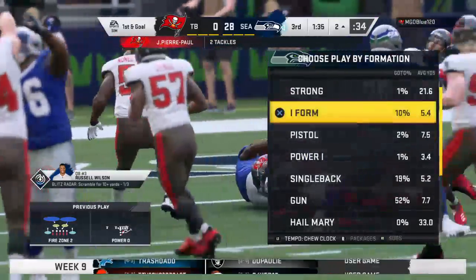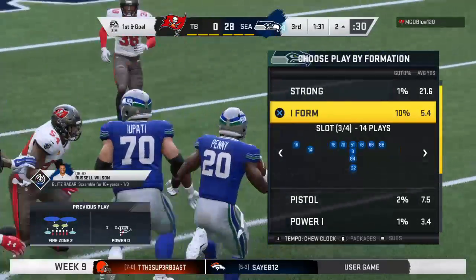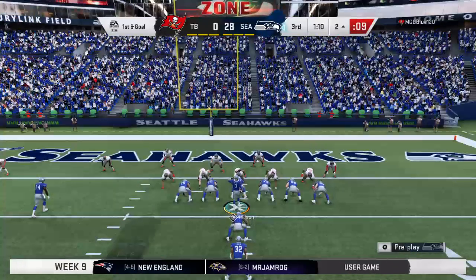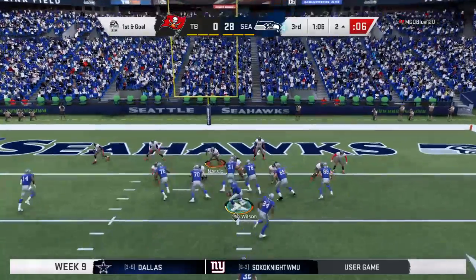Well, lots of praise on this drive, obviously. I know you're seeing what I'm seeing. Those guys up front, they're getting it done. Doesn't matter what play is called. They are handling their business at the line of scrimmage and dominating right now on this drive. So another 3rd down conversion, and now they've got a 1st and goal.